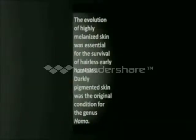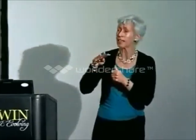The evolution of darkly pigmented skin in the early members of the genus Homo, evolving in equatorial Africa, was extremely important. And we have circumstantial evidence from levels of activity in fossil hominins. We know that these were active, striding, running bipedal people with functionally naked skin, very sweaty skin. They would have needed some protection against the sun. The protection was melanin.